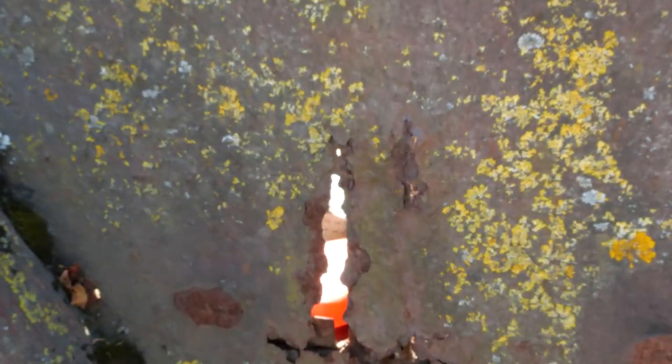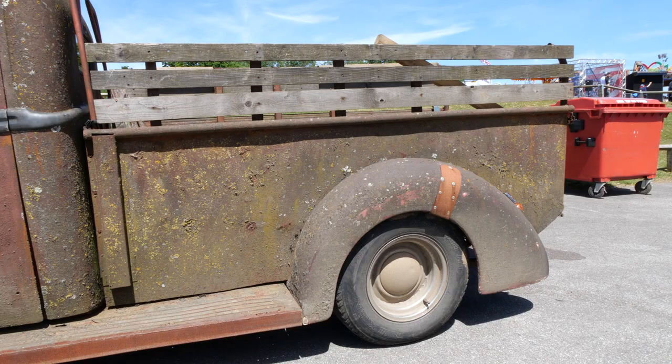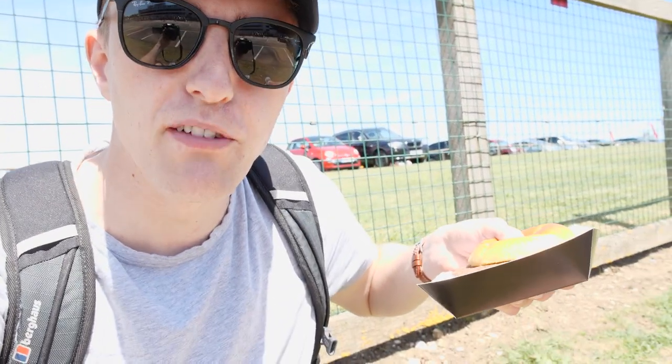This hole as well, this is for ventilation. Feel like it would actually be in better condition if they did pull it up from the bottom of the sea. So in true American style, I've got my jerky beef burger here.